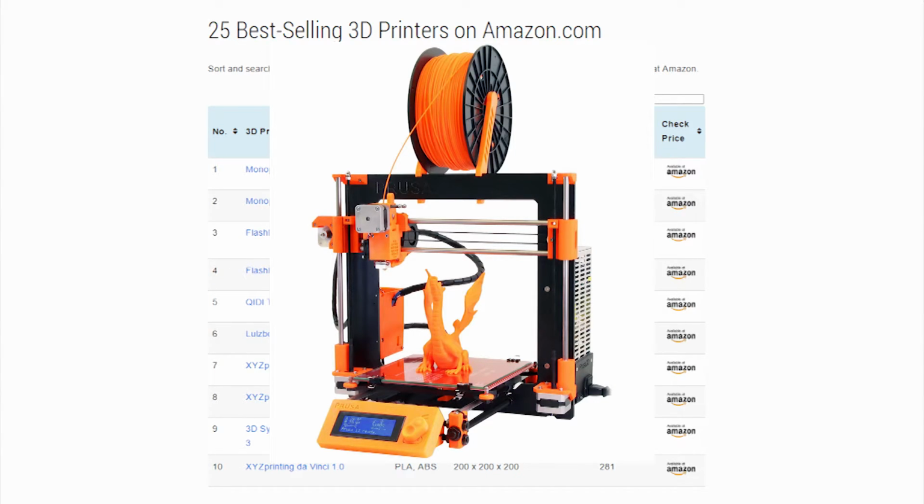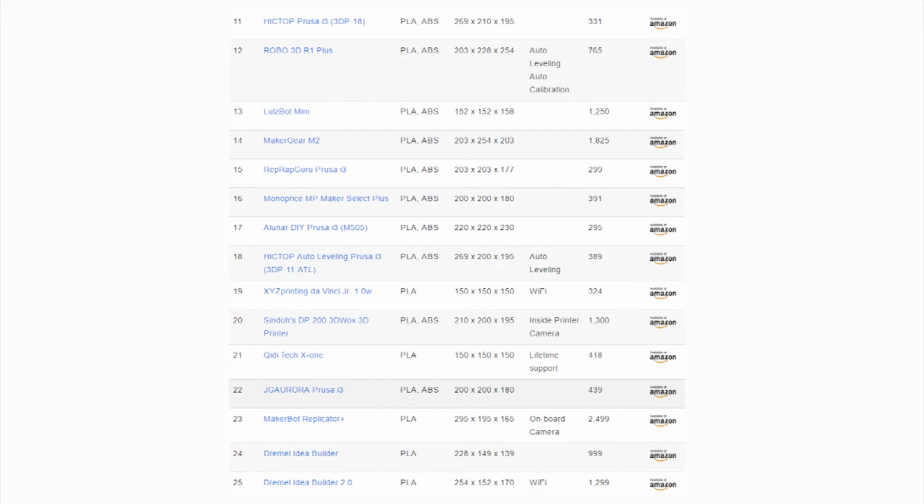Now, there are some interesting printers on here, some that I haven't heard of, and some like the MakerBot Replicator Plus towards the end, with Dremel rounding out the list with their Idea Builder at 24 and their Idea Builder 2.0 at 25. So it's definitely interesting to see where some of these printers stack up, and it kind of hints back at my earlier suggestion that most people tend to buy their prosumer and higher end printers through the resellers and not exactly on Amazon.